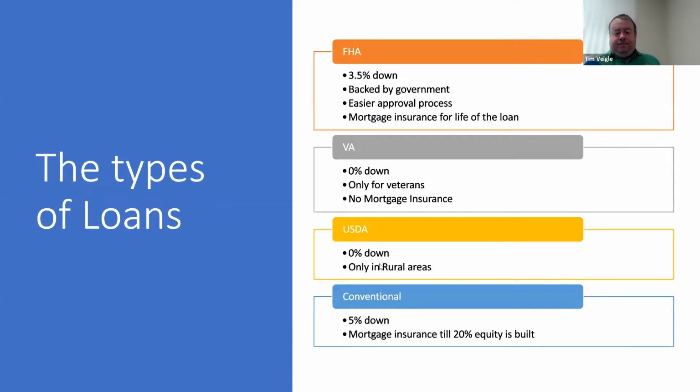Now, moving on, you've got different types of loans that you can get, and they all have their pluses and minuses. Some people say, don't use this one, don't use that one, but it doesn't matter. There's something good about each and they can work for you. It all depends on what product.